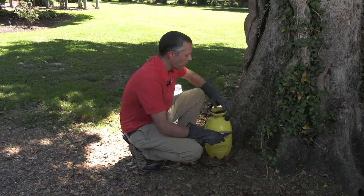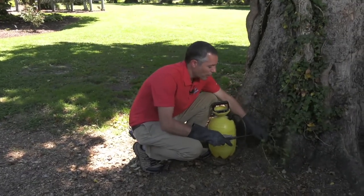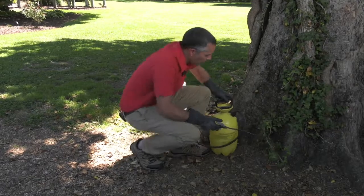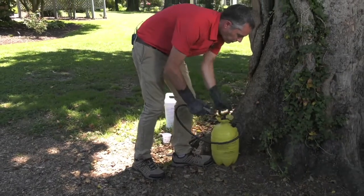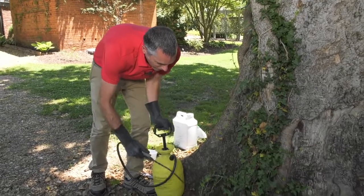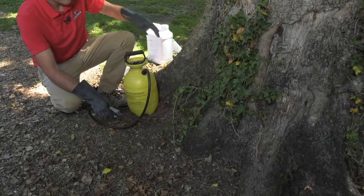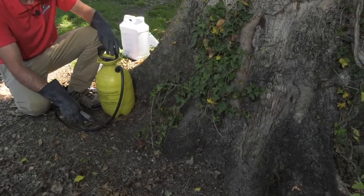So again, with this particular product, it's just glyphosate. Let's say we cut this vine, we got it as close to the ground as possible. We want to come in here and we'll pump up our sprayer, get ready to spray on here, and we'll cover that vine with that particular herbicide, okay? And we will do that all the way around the tree until we get it under control, okay?